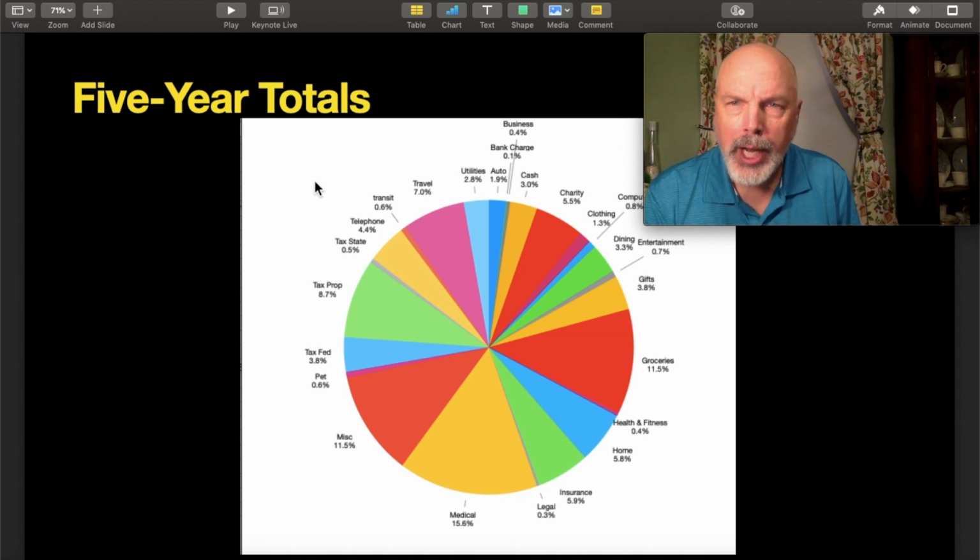As you know from prior videos, we paid off our mortgage a long time ago. Otherwise, our largest spending category would be even larger. Even without mortgage payments, if you add up home, utilities, and property tax, those three categories add up to about 17% of the total 5 years of spending.